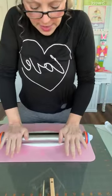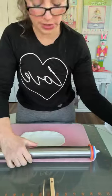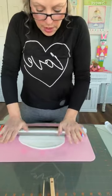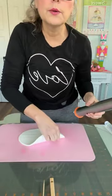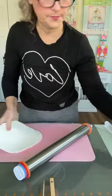All right, let's roll this out. Michelle, you and I both were thinking farm animals for our projects today. That's so funny. I made her a few days ago, maybe over the weekend. Polly the pig. We're going to do something cute with her.